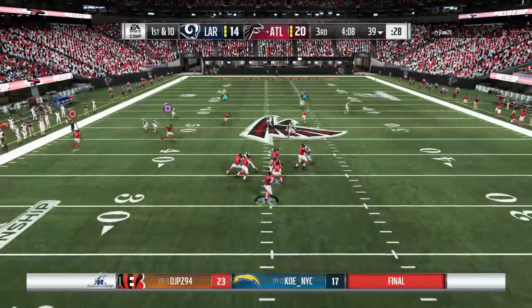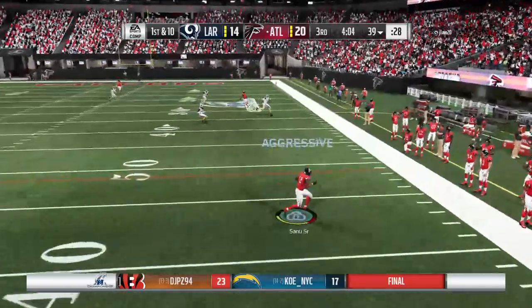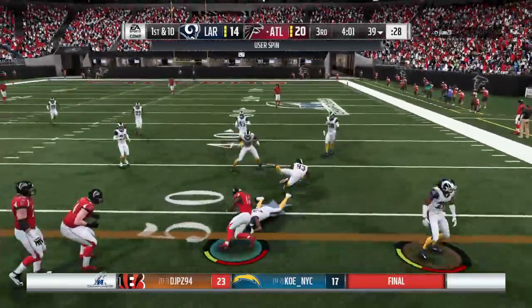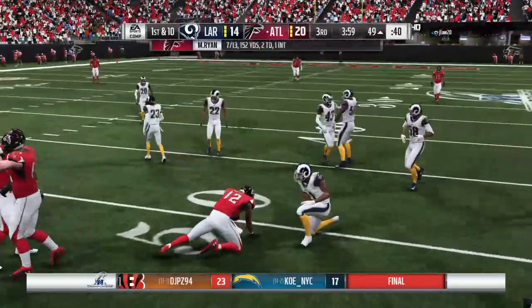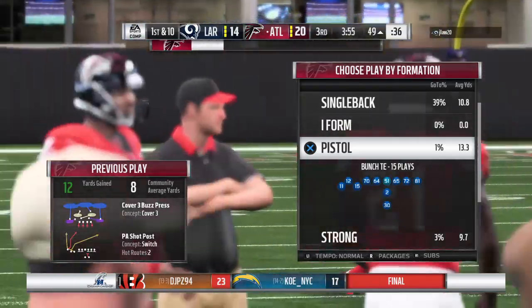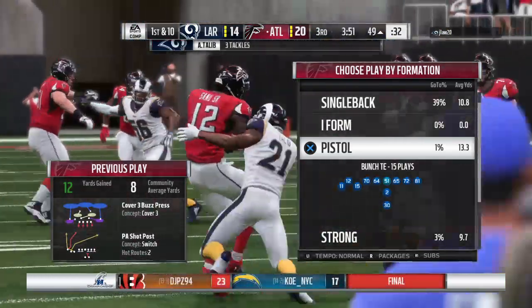Off the play fake to Freeman, it's Ryan, eluding the pressure right. Here's Sanu on the catch, still fighting for more. And he'll be taken down, but not before he gets into enemy territory. 12 yards that time for number 12 as they move the chains.